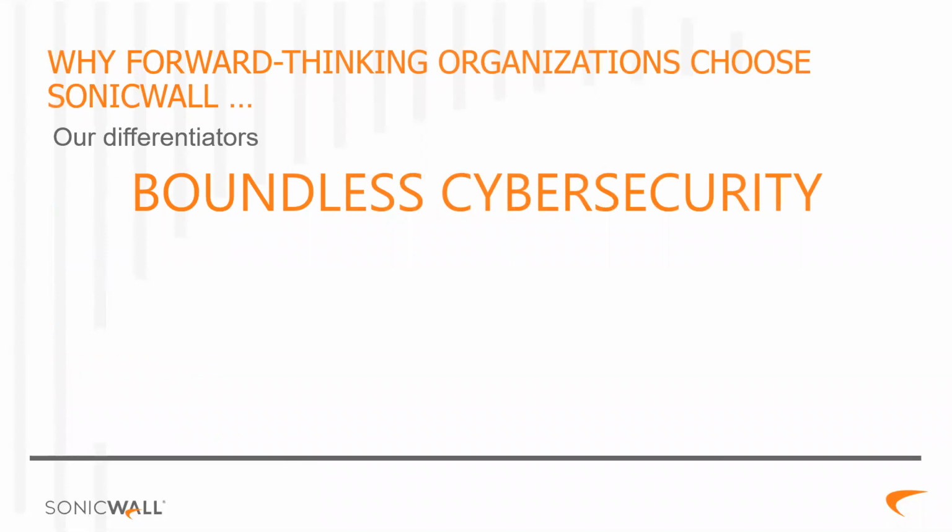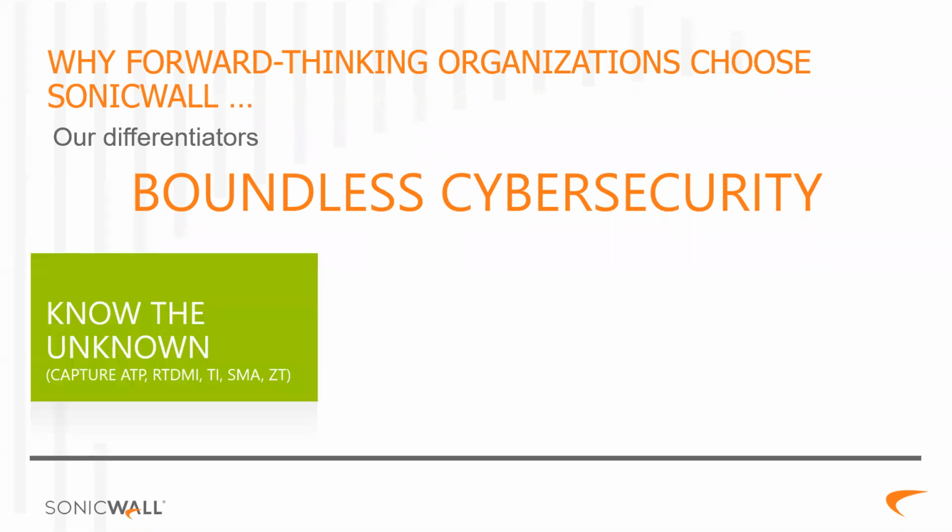So one of the things that we see is obviously more and more organizations nowadays, more than any other time, thanks to COVID, have to do more with less. And so this really buys straight into the SonicWall concept of boundless security. And boundless cybersecurity really is all about knowing the unknown. And to do this, we have technologies such as our Capture ATP with real-time deep memory inspection. And this allows us to essentially protect against zero-day threats for people.